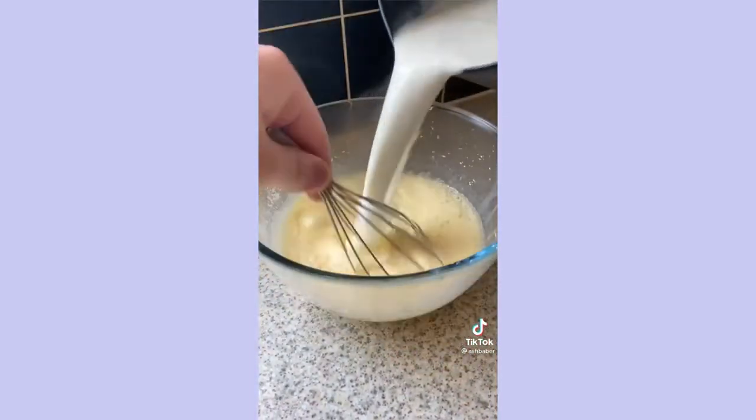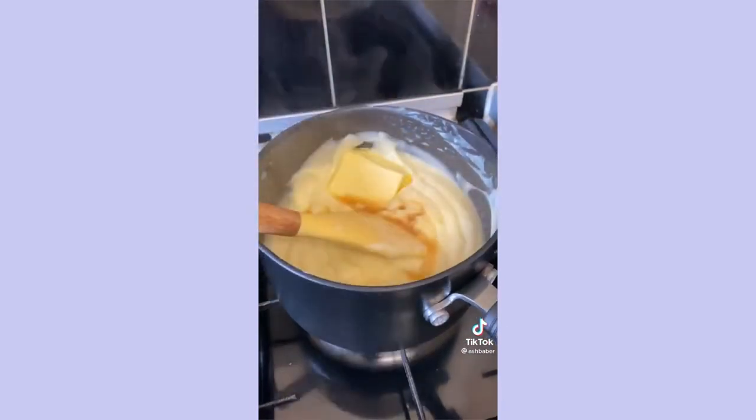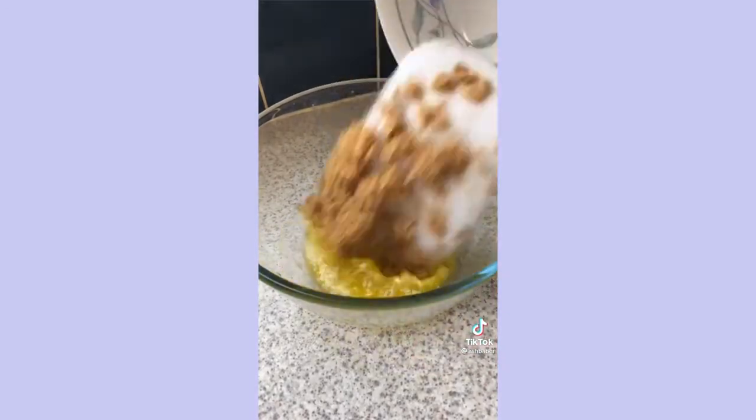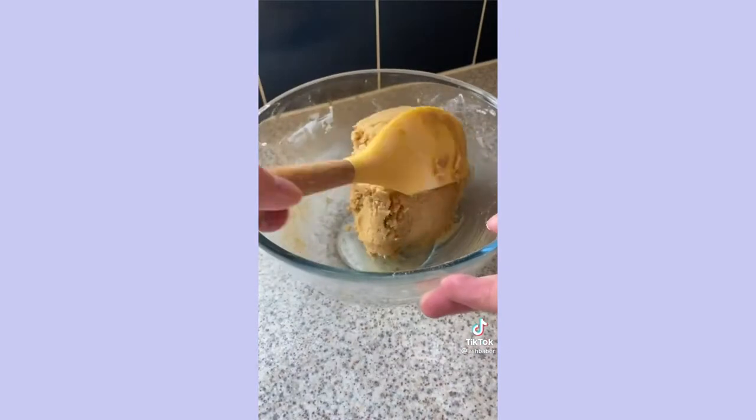Anyways, I started by making the custard first, so it was just egg yolk, sugar, and corn flour. Then I added some warm milk. I heated all that until it thickened, then I added some butter and vanilla. For the cookies, I added both sugars to some melted butter. Then I added vanilla and an egg, then flour, baking powder, baking soda, and salt.